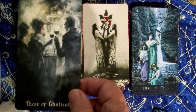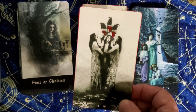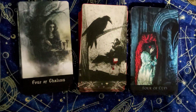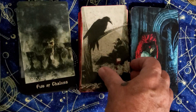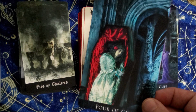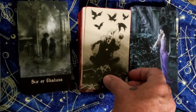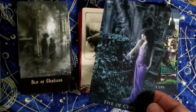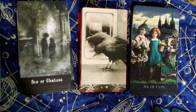Three of cups. This is an important card for me. Oop. Eight. Calm yourself. I like all the bats. Four. Five. Four. I've always liked this card too. Five. This is one of my favorite tarot cards of all time. That purple with the blue and the moonlight shining down. So good. Oh, hang on just a second.